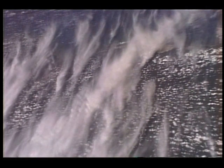Those are the fires they're looking for on the deforestation? Yeah, they're in there.